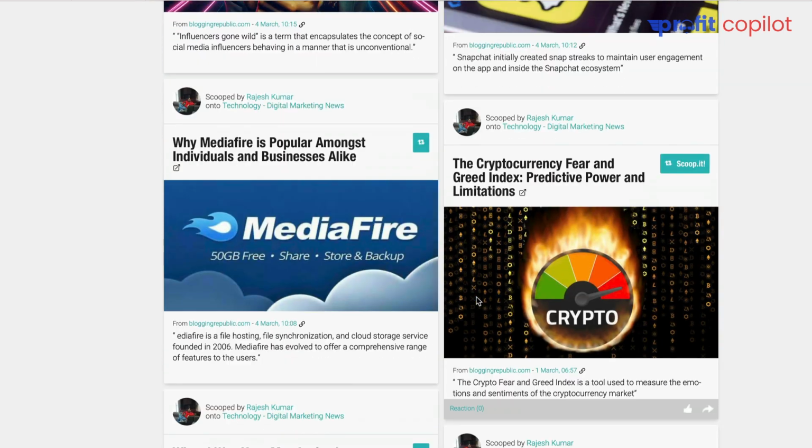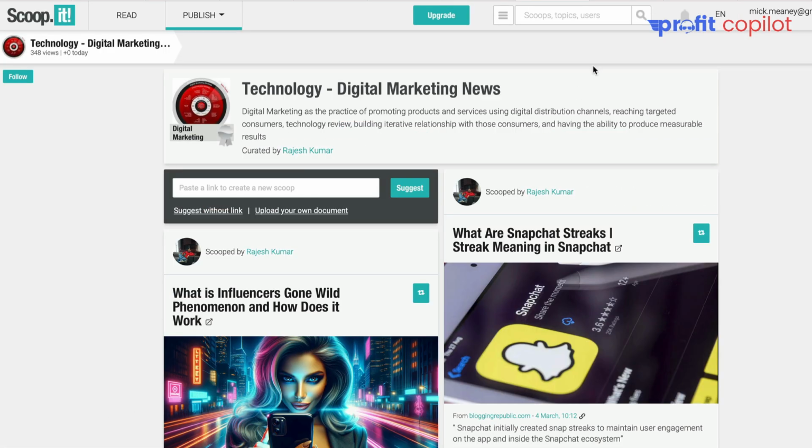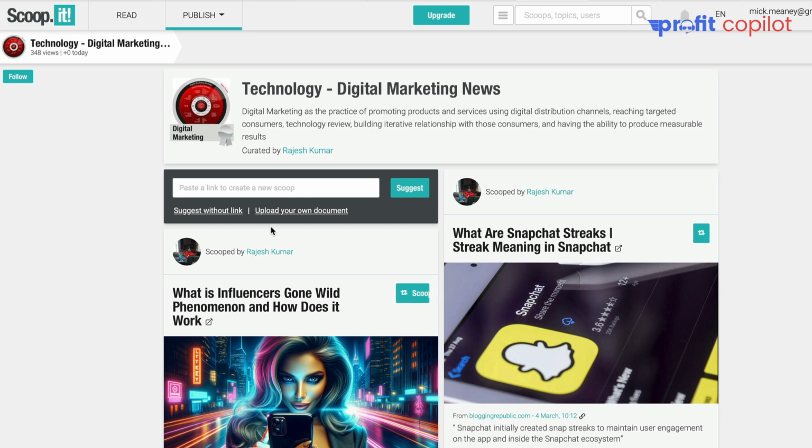How this works is this big main board is made up of smaller sections or smaller groups. For example, if we take a look here, we have technology, digital marketing news. If we click on that board, there we can contribute our content here. And we know that people want to read it, so the chances of it being featured is increased. So you just paste in a link to your content there.